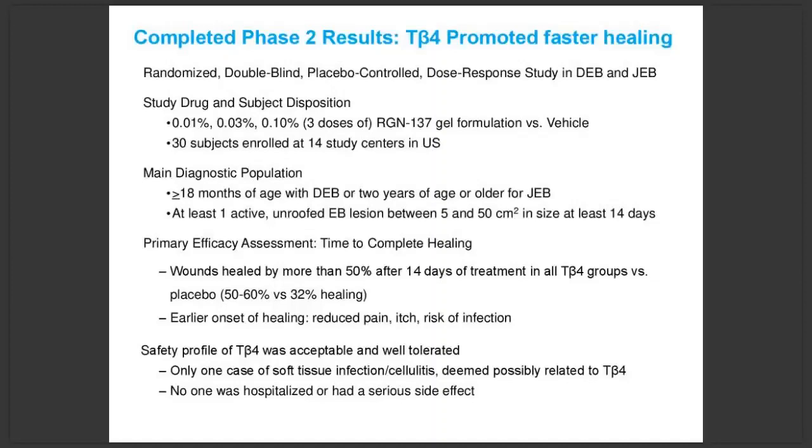And these patients were 18 months of age or older with dystrophic EB, or at least 2 years of age or older with junctional EB, just because they wanted to make sure that these were the best candidates for moving forward with the study. These patients had to have at least one active unroofed EB lesion that was between about an inch in diameter, maybe 3 inches in diameter in size, and had to have it there for at least 14 days before starting the study. So it was one that wasn't really healing quickly.